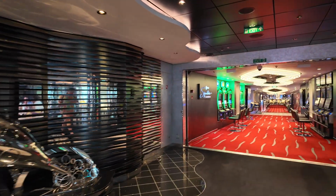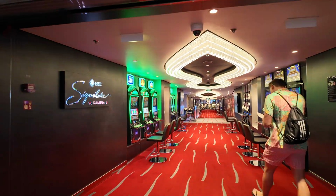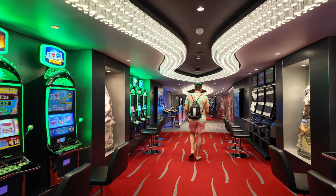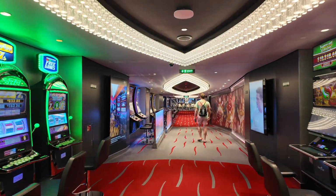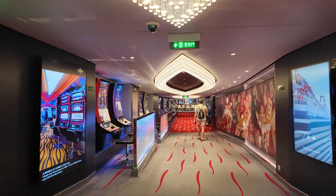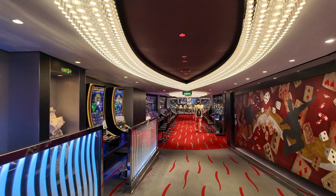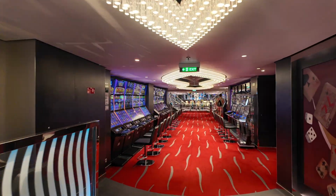And this leads us to the MSC Signature Casino. So a pretty large casino on board. Again, it spans 2 decks technically because there are some slot machines in the sports bar. And there is that main casino bar right in the middle. So that was a big hubbub of activity throughout the cruise. Big walking path in and out of the casino.